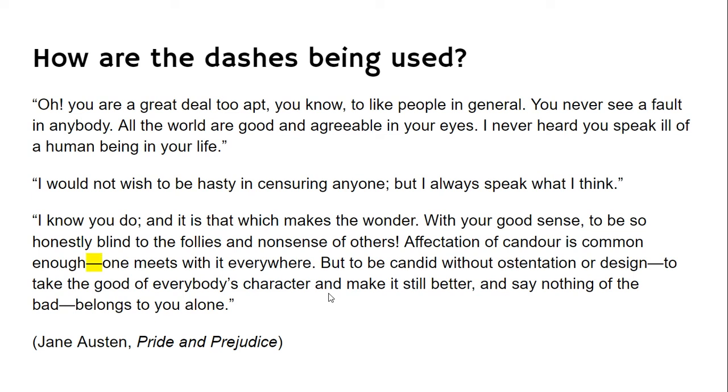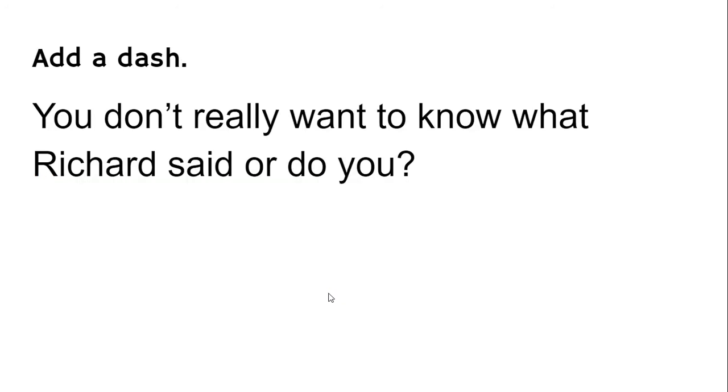This first use of the dash, pretty clearly that pause dash, right? I've got something to add here. Let me give it a little emphasis. And then in that second sentence there, we've got two dashes working together in pairs to insert that really, really long bit there in the middle of the sentence. And here's a case, since what we're inserting is so long, those nice strong dashes work well. And if we took them out, we still have a sentence. But to be candid without ostentation or design belongs to you alone. Nicely done, Jane Austen. Let's do just a few exercises.